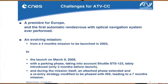So, the challenges, the premieres for Europe. It was the very first time that we had active participation in the space station, and also it was the first automatic rendezvous with optical navigation ever performed. The mission changed. It was a 4-month mission to be launched in 2003 at the beginning. Eventually we launched in March 2008.